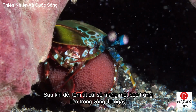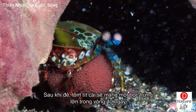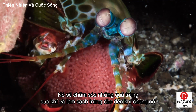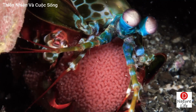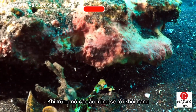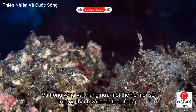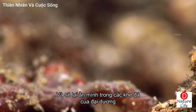Once she lays her eggs, a female peacock mantis shrimp carries the massive clutch around for 40 days, during which time she won't even eat. She'll take care of them, aerating and cleaning them until they hatch. After hatching, the larva will leave the safety of the burrow. And within a few months, a new generation of fully mature adults will establish themselves, content to hide out in the rocky crevices.